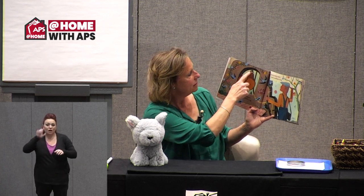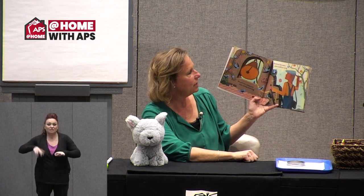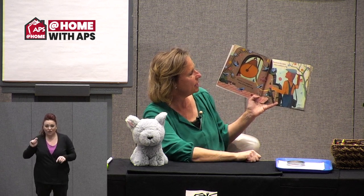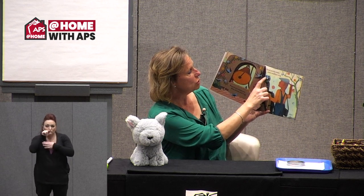Round are campanas. Those are bells, campanas, that chime and ring. Round are the nests where swallows sing. Ring and sing. Those words rhyme. Did you hear them? They both end with the ending sound of ing. Ring, sing, bring, ing. These are some birds that are called swallows. It's just the name of that type of bird, swallows.